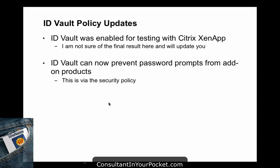Now the ID Vault. A couple people were asking about ID Vaults and Citrix. This is all I know about it so far. You can now enable it with Citrix XenApp. This was a test. I'm not sure the final result if it was in the one today or not. This was in all of our testing, so we're allowed to talk about it. But you're able to actually use ID Vault with the Citrix XenApp pushed. The testing worked fine here. We did a couple quick tests with some of the Citrix clients, but overall, I'm not going to promise you yet. What I'm going to do is update the document on the replay and look at the final docs that came out today to see if they actually pushed it out there as the product.